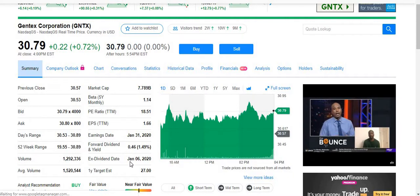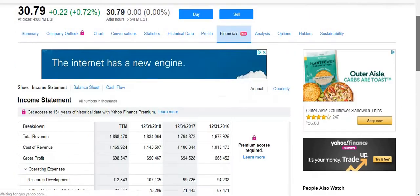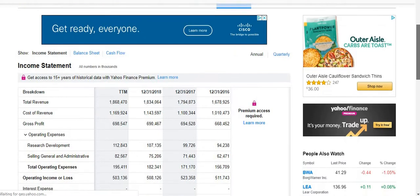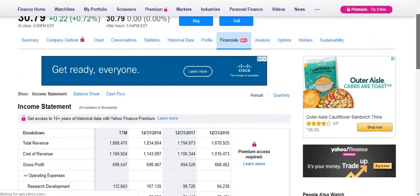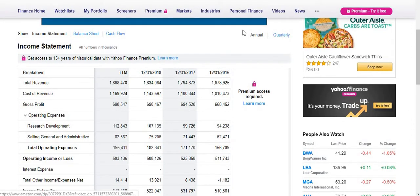And their ex-dividend date is actually just past January 6th. So check out GNTX. It's a solid company. The very first thing that I like to look at is their financials.